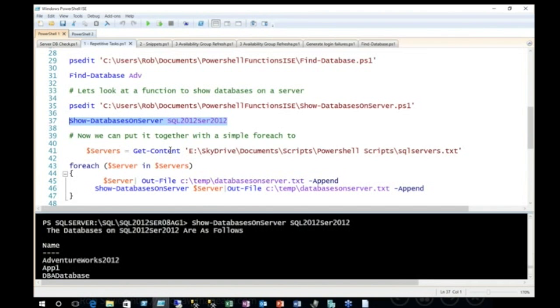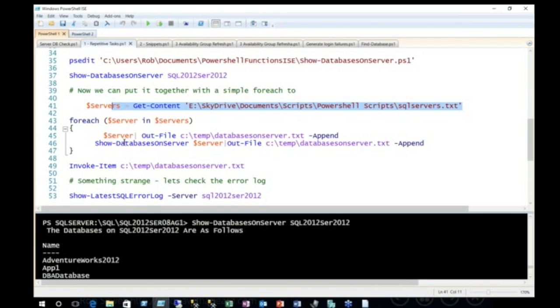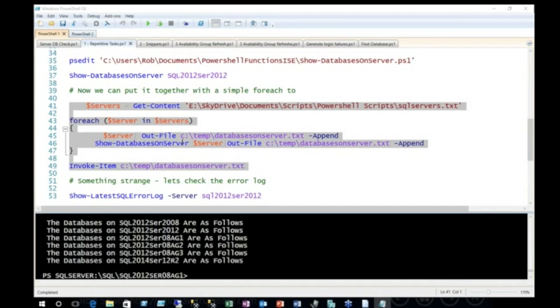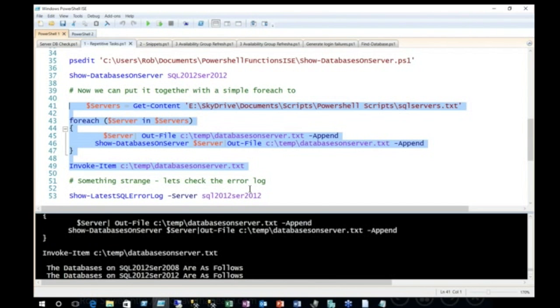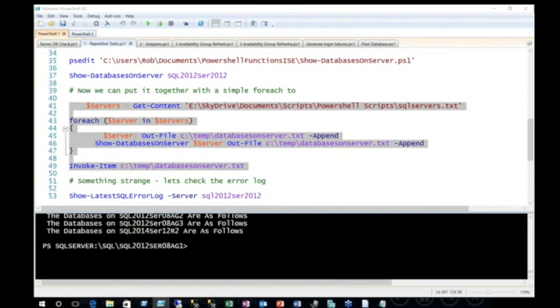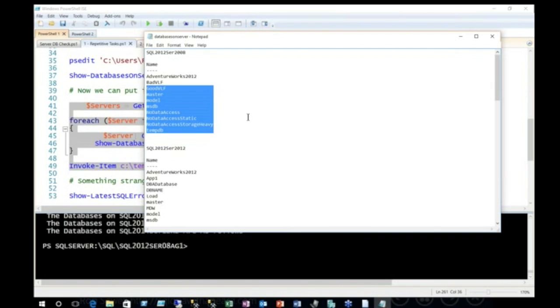As I said before, the powerful thing about this is that we can manipulate these objects however we like. So I'm going to take all of the servers that are in my text file, I'm going to loop through them, and I am going to output the databases that are on every server to a text file. I do it like that. Now here's an interesting thing. In my PowerShell window, I have got the databases are on each server as follows, and that is because in my function I used write host, so that outputs to the PowerShell window rather than to the text file. In the text file, we've got the actual server name and then the database's name, as you can see here.